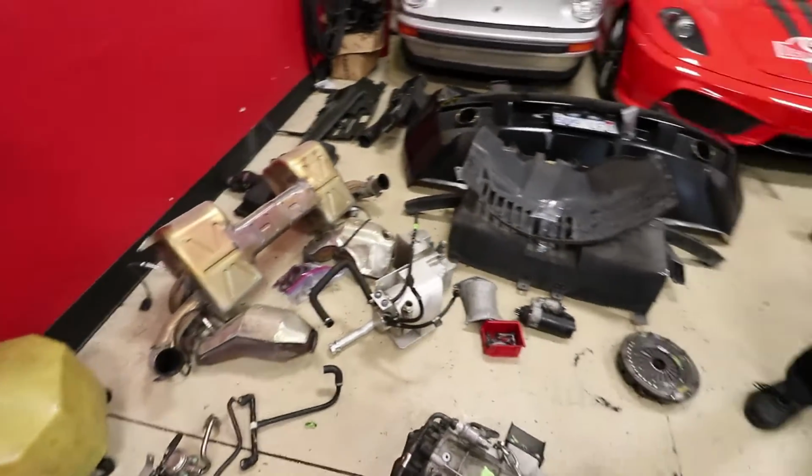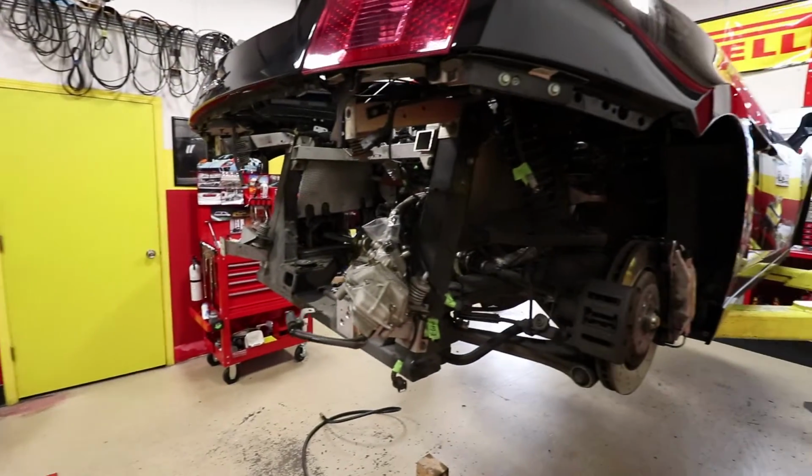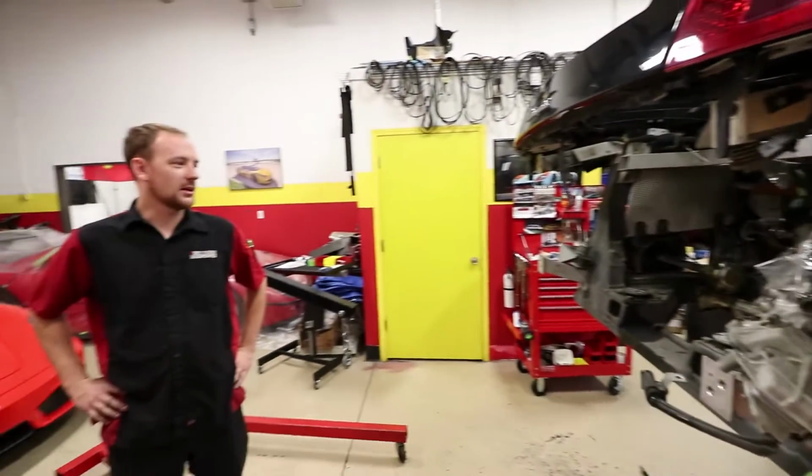It's called a muffler bypass, but it's literally just an S-bend. It comes off the catalytic converter and comes out the bumper. So we'll have a really good sounding Gallardo driving around.